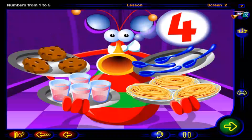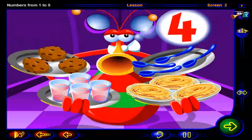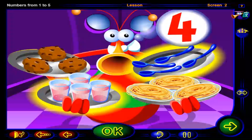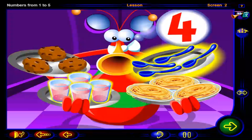Can you help the waiter choose the trays with 4 things on them? Click on the trays, and when you're done, click OK. That's right. This tray has 4 glasses of fizzy soda. And this tray has 4 shiny spoons.